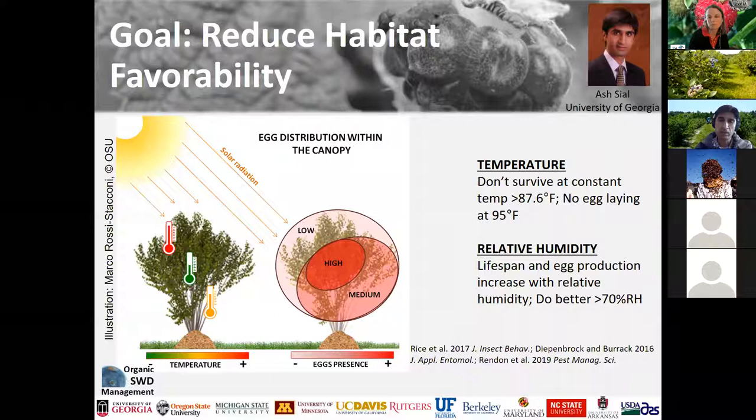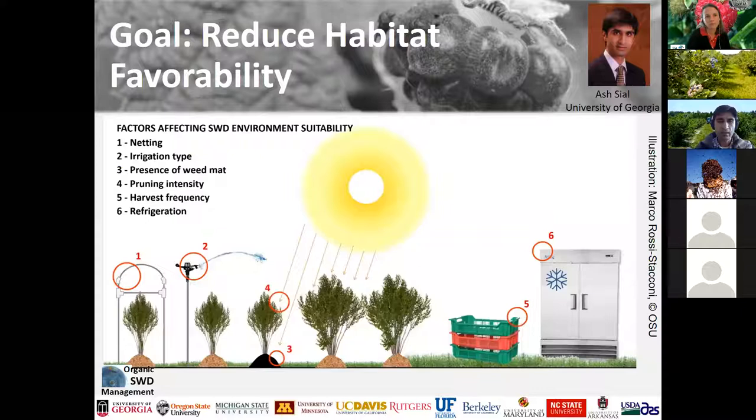For example, 68 to 86 degrees Fahrenheit is the optimum range for SWD. As soon as temperatures start to rise above that, flies either don't survive or their reproduction gets affected. Similarly, they like to live in higher relative humidity. 70% or higher is better, but at lower relative humidity, they do not do well. Now the question is, what can we do to manipulate these two factors to make the environment less favorable in the field?